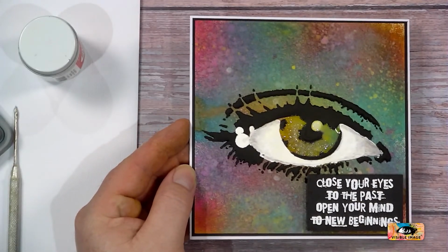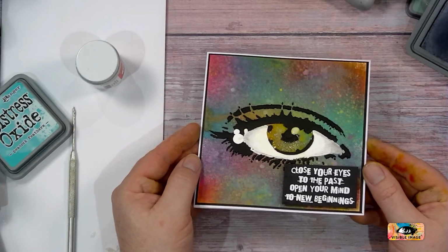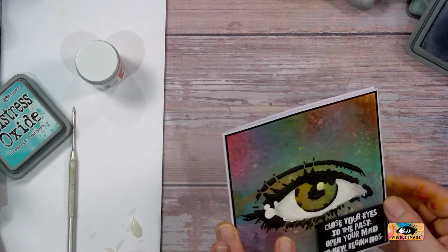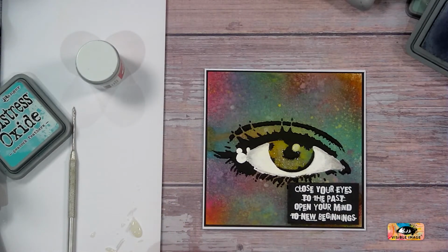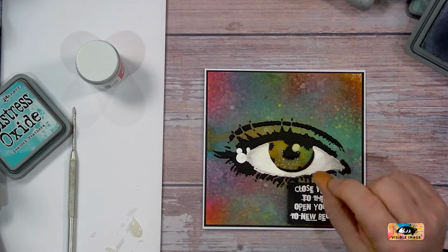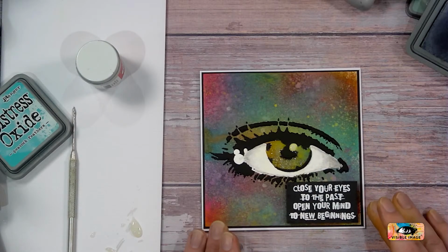It does make a difference, doesn't it? The glossy accents really do kind of start to bring it to life. When that's dry, I'm going to go over with another coat of those glossy accents just to really bring it to life. If you want to really jazz it up, you could quite possibly put a little bit of sparkle glitter in there as well. That would make it look amazing. But again, I do like that.